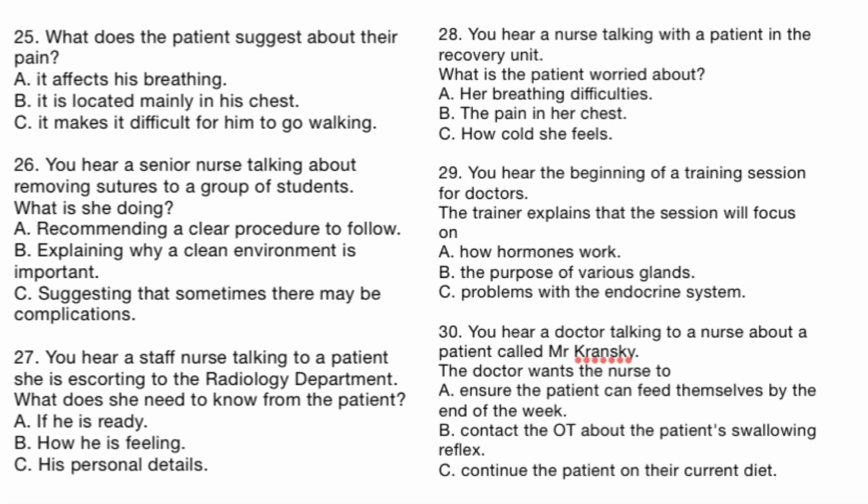You hear a senior nurse talking about removing sutures to a group of students. Now read the question.